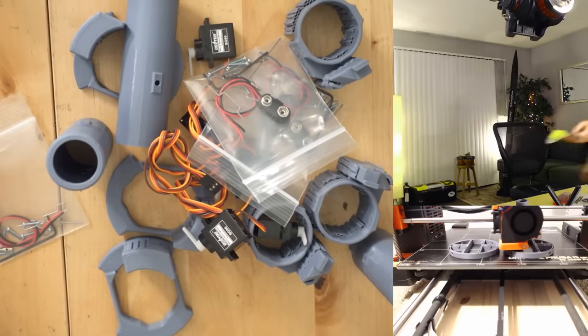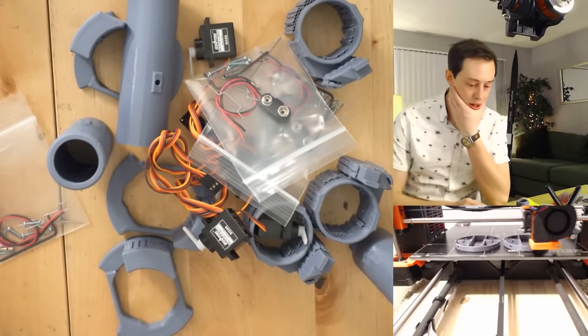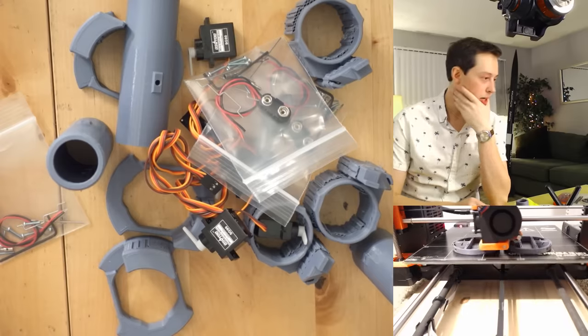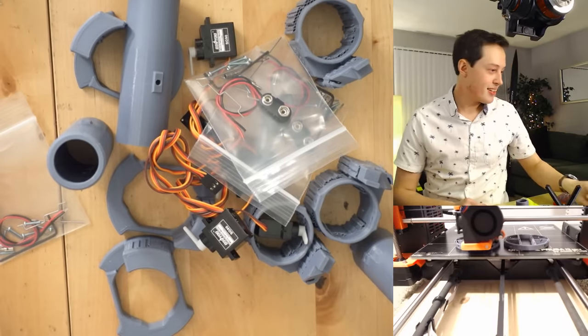Yeah, these will work. From McMaster, we've got some screws. And, yeah, this is all we need, right? I think so. Okay.